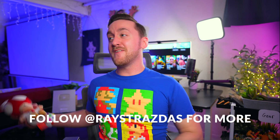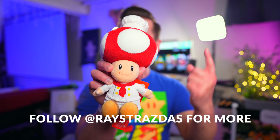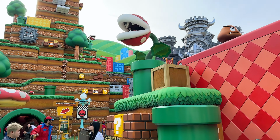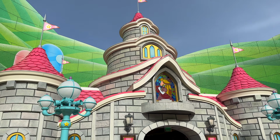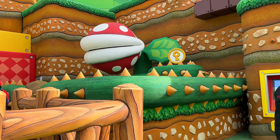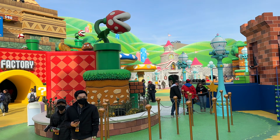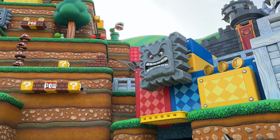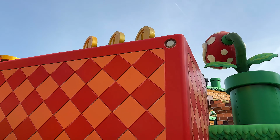So there you have it, my friends. Those are 5 things that I think you should know before you visit Super Nintendo World at Universal Studios Hollywood. Once again, I have to send a huge thank you to Universal Studios Hollywood and to Nintendo for this incredible opportunity to go into the park and show you guys all the incredible things that Super Nintendo World has to offer. If you're a Nintendo fan, I guarantee that you're gonna get goosebumps the second you walk through that warp pipe. It's an emotional experience.